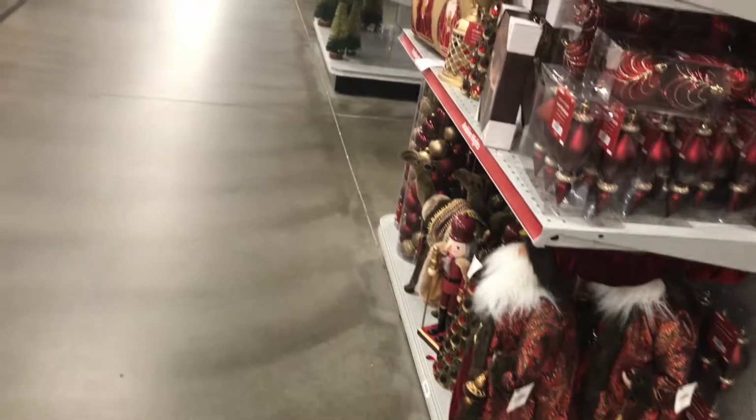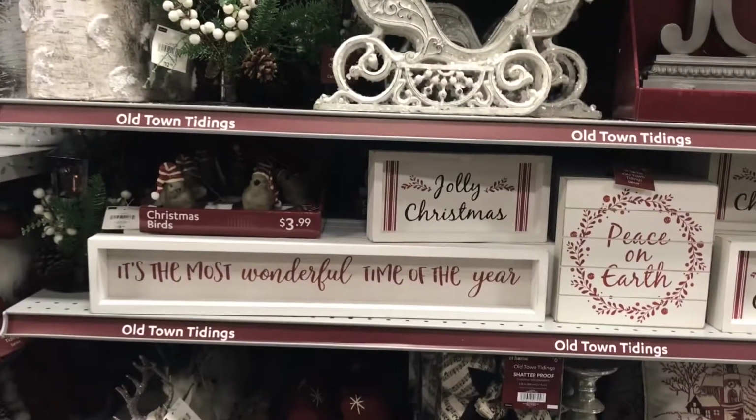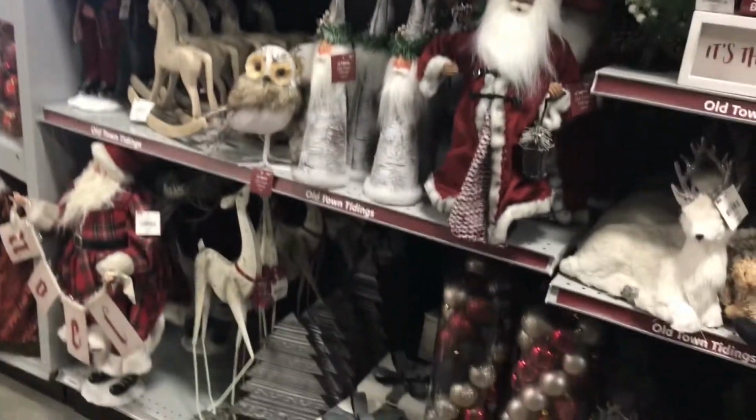Santas, if you're into that kind of thing, nutcrackers. Now, they usually have like a huge table of nutcrackers, which I'm sure they have. I just haven't gotten to it. So this is what I was talking about when they have like the sets. So this is like Old Town Tidings. So you can get everything from this grouping and they will match.